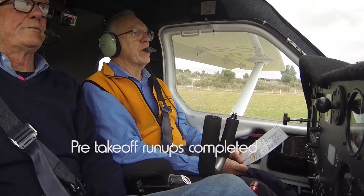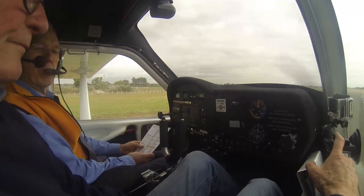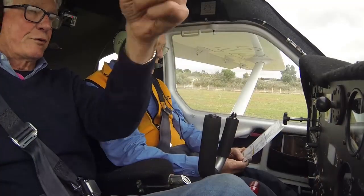Safety brief, what happens if? So if we have an engine failure and we've got runway left, then it'll be your aircraft and you'll land it. If we're clear at the end of the runway, same thing. It'll be your aircraft and you'll find a paddock for us to land in, to the right-hand side on.